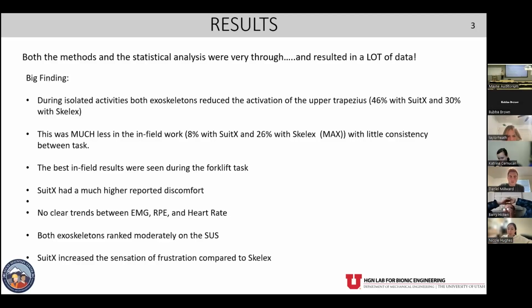Both exoskeletons ranked about the same in a usability scale, but the Cedex did have a reported increase in the sense of frustration. So basically the Cedex exoskeleton was worse, more uncomfortable, and harder to use. Not a great report for the Cedex exoskeleton, but also really not a great report for the Skelex shoulder exo either.